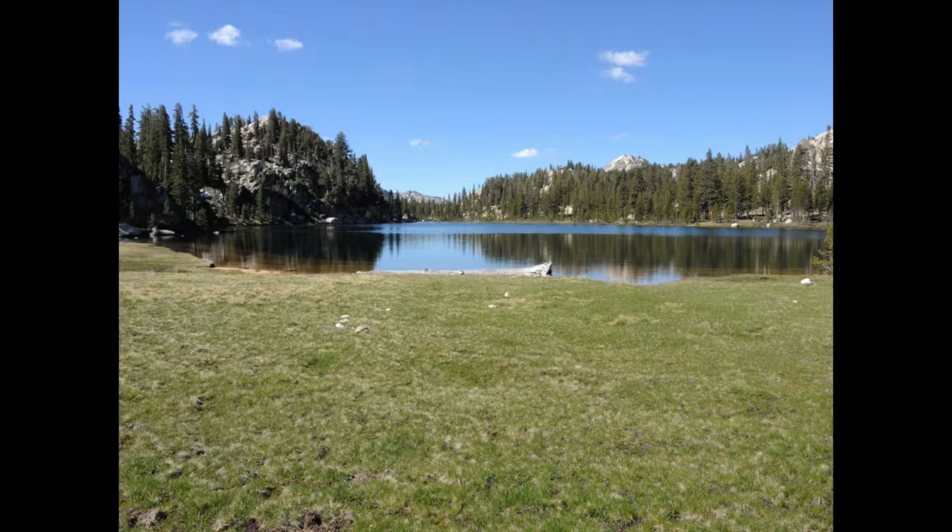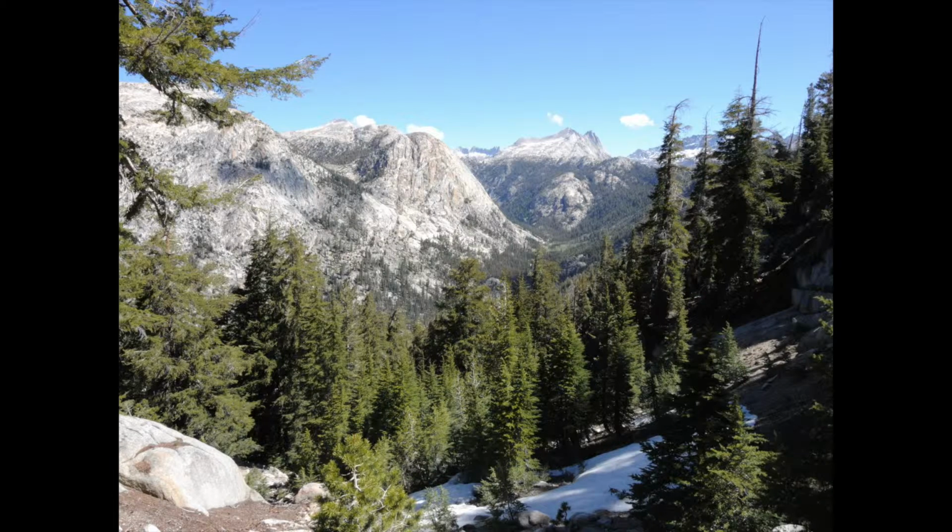I had planned to spend the night at Miller Lake, which is here, but I didn't get that far. It turns out to be just as well, because there are quite a few mosquitoes in this area. I had none where I camped. And this is Matterhorn Canyon, beautiful canyon. I'm going to drop down to the bottom of this.